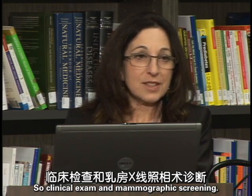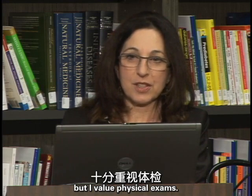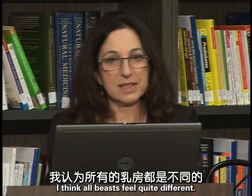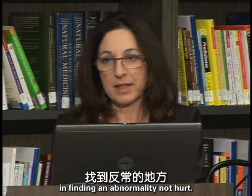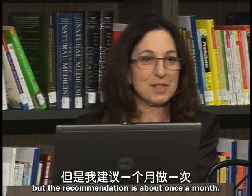So, clinical exam and mammographic screening. I don't know if I'm in a minority or not of physicians, but I value physical exam and I value breast self-exam. I think all breasts feel quite different, and a woman who knows how her own breast feels can only help a physician in finding an abnormality, not hurt. And it's very cheap, and you can use it as frequently as you want, but the recommendation is about once a month.